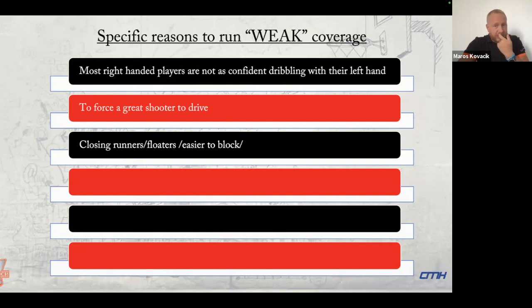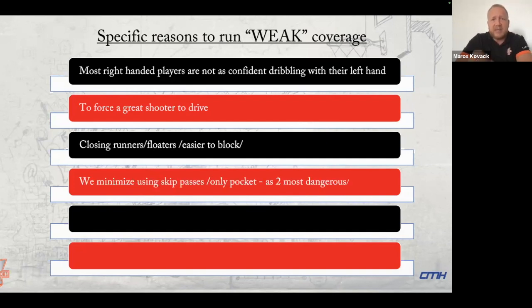Closing runners and floaters, so it's much easier to block. Again, I will show you a couple of clips for this defense, and it's a pretty clear reason why to run weak, that you can close the runners and floaters, because as you know, in the last couple of years it became really popular that every coach teaches the players to shoot runners and floaters. So again, there is good news that you can close it with this kind of defense and minimize the easy floaters and runners being taken.